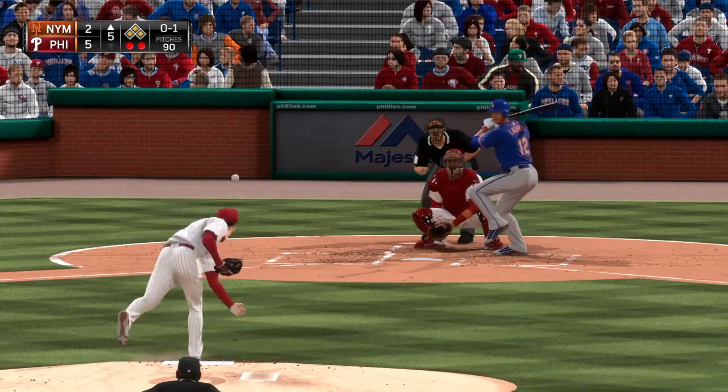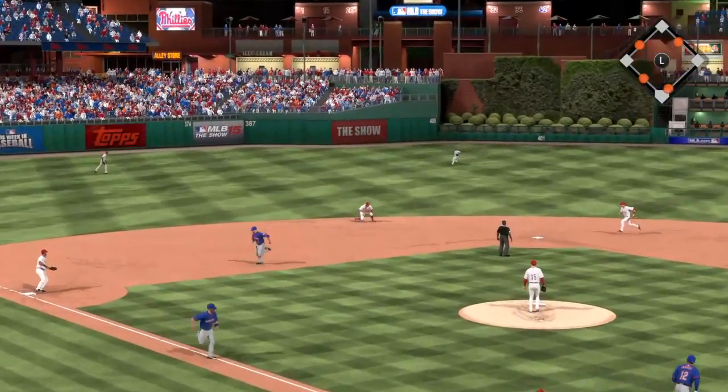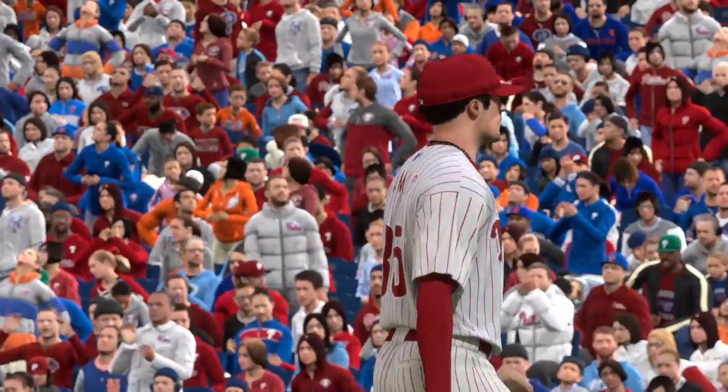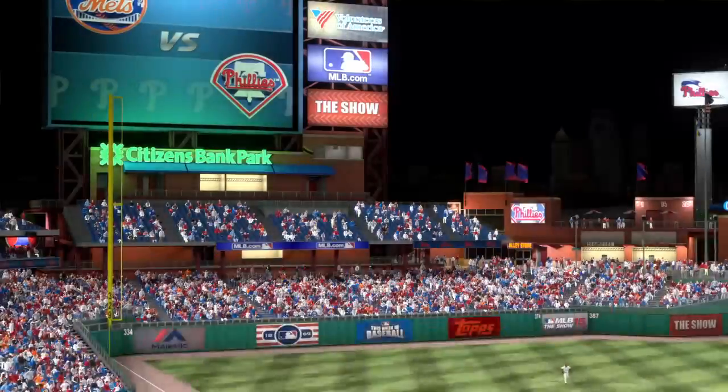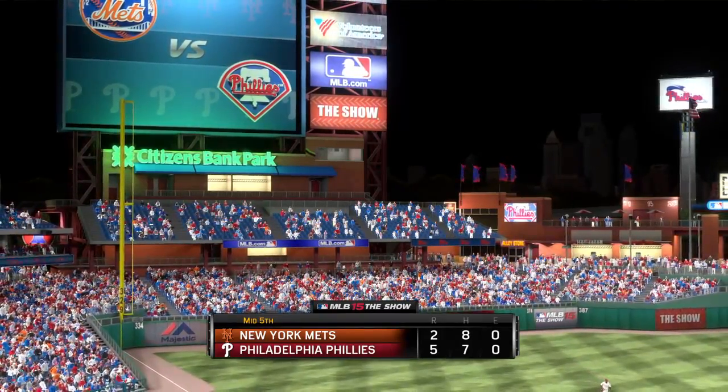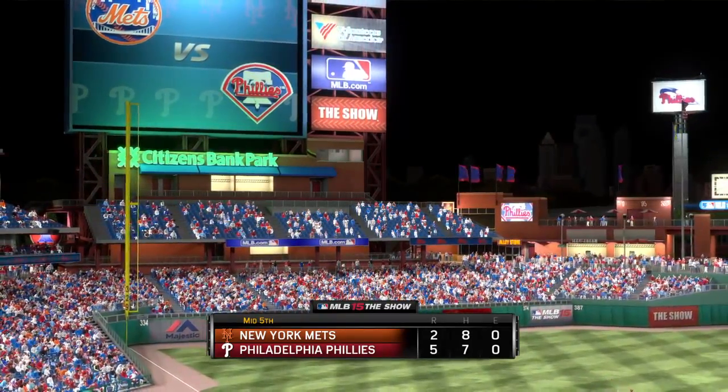He's ready. Now the pitch. This is on the ground to short. Is he going to get out of this? He is. They get the force at second base, and the inning is over. Mets played a run on a couple of hits. Home half of the fifth coming up. Phillies lead this one 5-2.